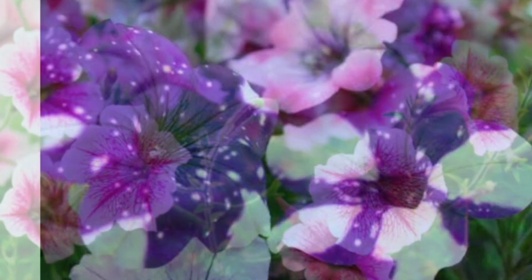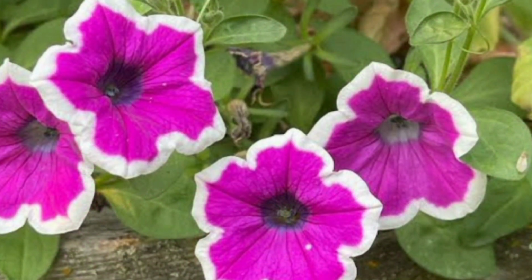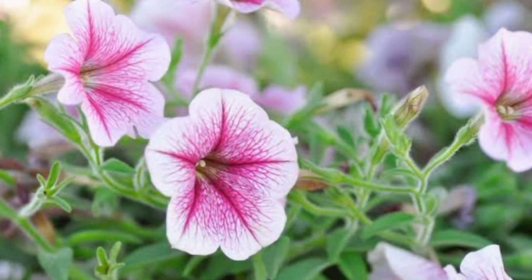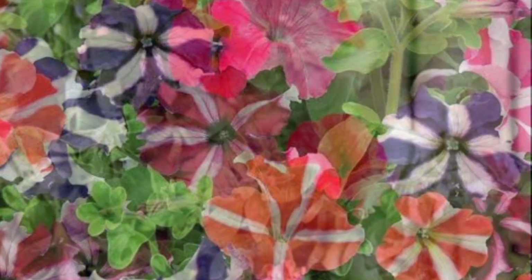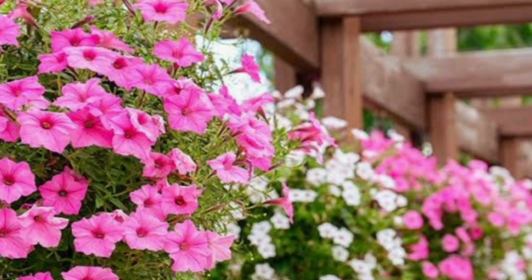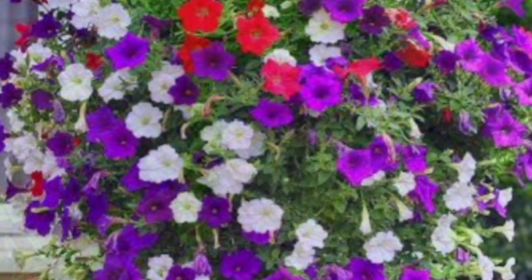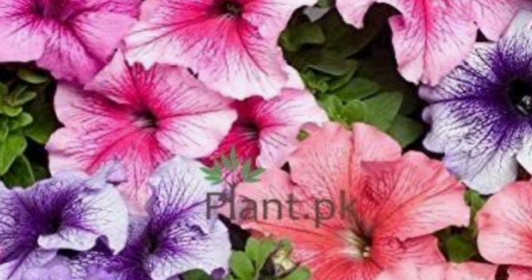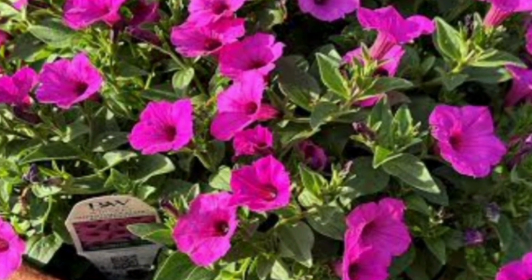5. Petunia. Petunias are loved for their colorful, trumpet-shaped flowers and easy-growing nature. They come in solid colors, stripes, and even speckled patterns, perfect for adding visual interest. Ideal for hanging baskets, pots, or ground cover, petunias bloom best in full sunlight. With regular deadheading and light feeding, petunias will bloom non-stop throughout the year.